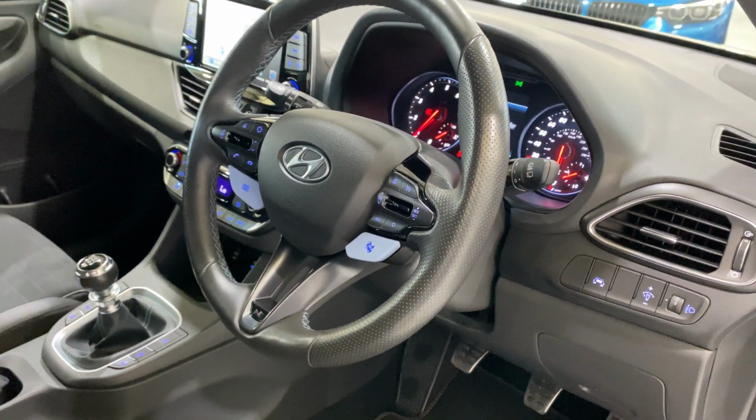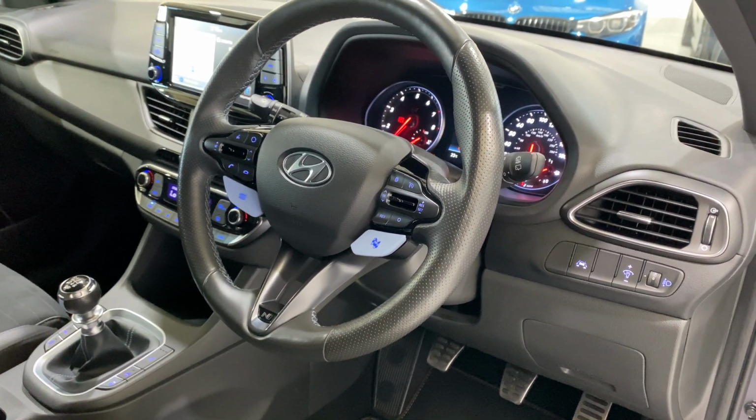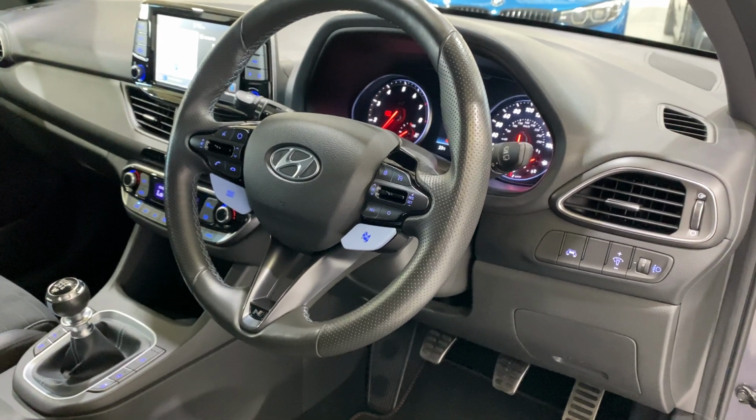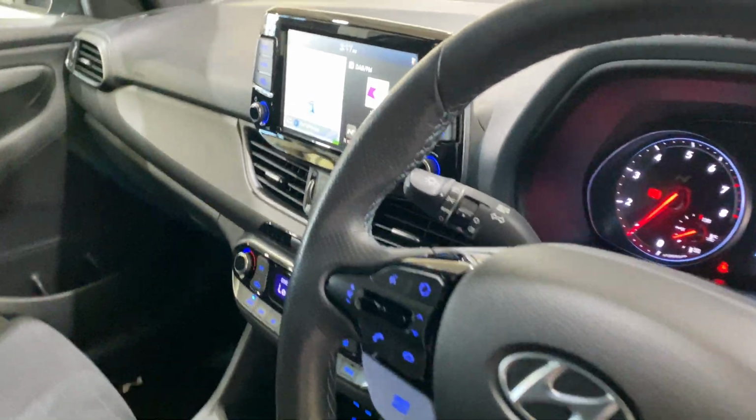I would imagine at night it's a bit like being at a rave. Not that I've been at a rave for some time. A lot of electric blue looking lights. Let's jump in and have a look.